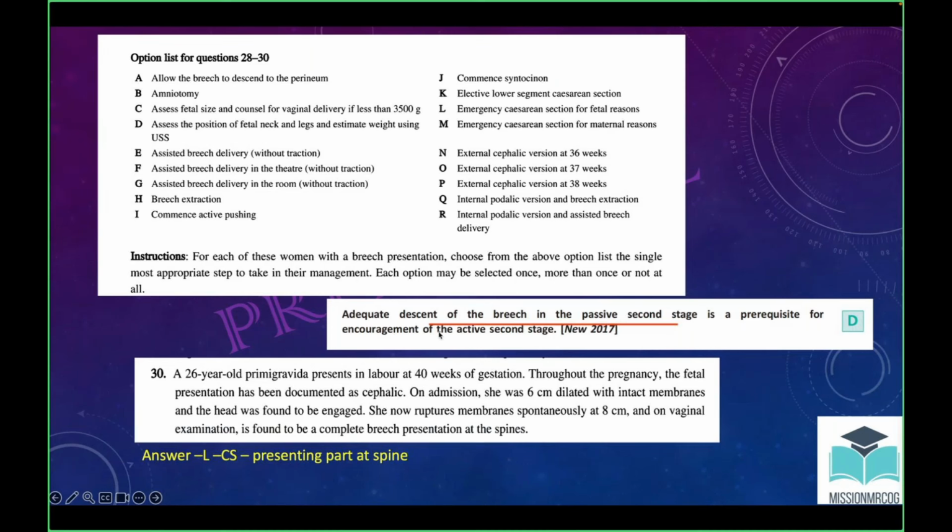According to the guideline, adequate descent is a prerequisite for encouragement in the active stage of labor. So in the question, descent is not there.